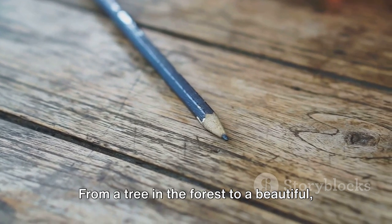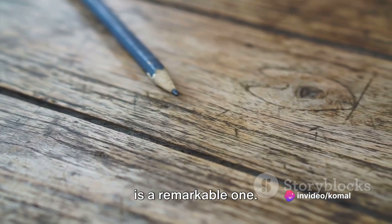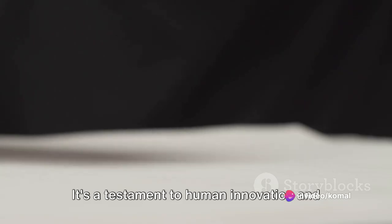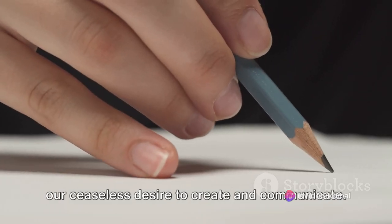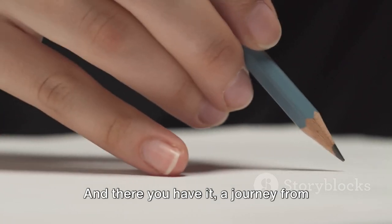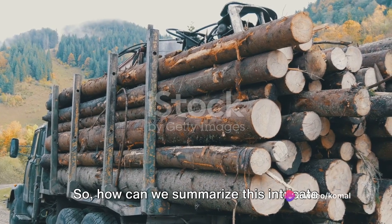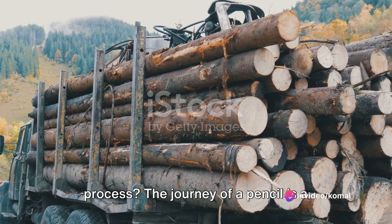From a tree in the forest to a beautiful functional tool, the journey of a pencil is a remarkable one. It's a testament to human innovation and our ceaseless desire to create and communicate. And there you have it, a journey from tree to pencil. So, how can we summarize this intricate process?